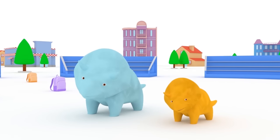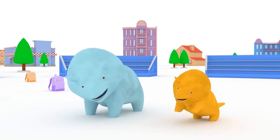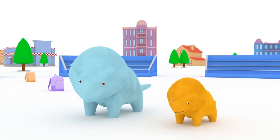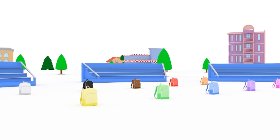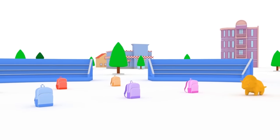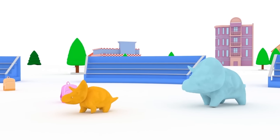Would you like to choose a backpack for the kindergarten and learn colors with us today? Great, then let's go. Wow, Dino! Have you seen all these colorful backpacks? It will be hard to choose one of them.